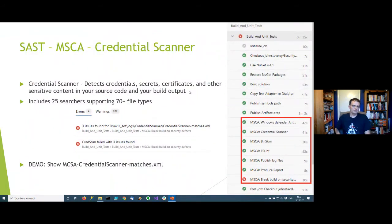So Microsoft have come up with a whole set of security tools you can use as part of Azure DevOps. So this is part of the paid suite that I've highlighted on the right here. It's got Credential Scanner. So this is where, obviously, it's bad practice to check in any kind of credentials or encryption strings, certificates, secrets, or sensitive content. So this can be checked in your source code and your build output. Includes 25 different searches supporting 70 plus file types.